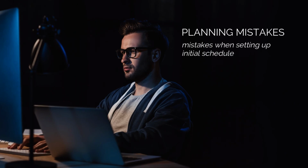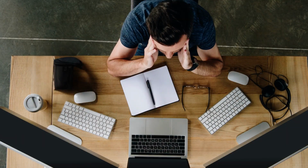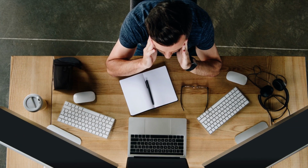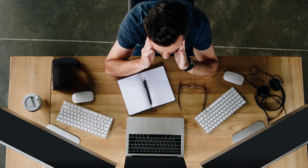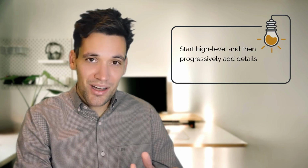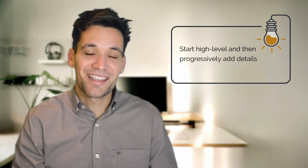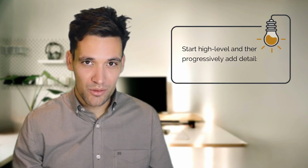And the first one is being precisely wrong rather than roughly correct. It's trying to build a highly detailed schedule in week 1 when you don't have any information about how the job will be built. It wastes tons of time on tasks that will change, and it creates a false sense of precision that just is not based in reality. So when you're first creating your schedule, start high level and then progressively add detail as you get better information. Start high level, get the job duration and overall methodology roughly correct, and then add detail when it becomes available.